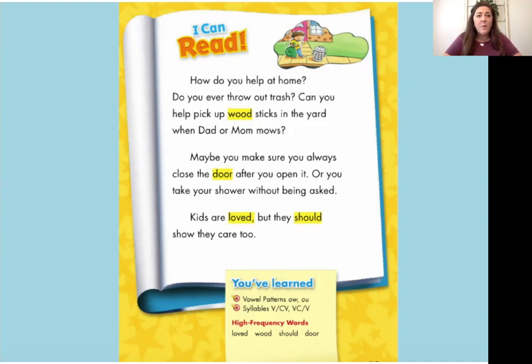This story was about ways kids can help at home. What was one way that these kids mentioned they could help? That's right. In this story, they mentioned a few things. They said you could throw out trash, pick up sticks, close the door, or take a shower without being asked. Have you ever done any of these things? If you're able to pause the screen right now, I would encourage you to do that so you can go back and reread this passage on your own.